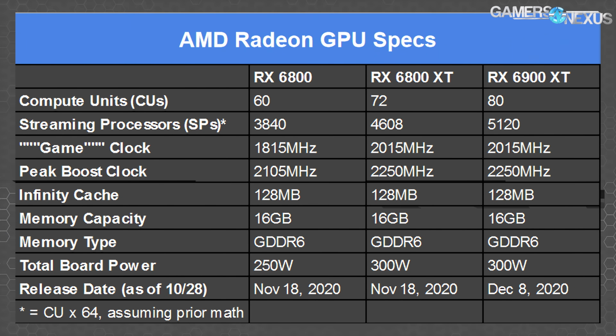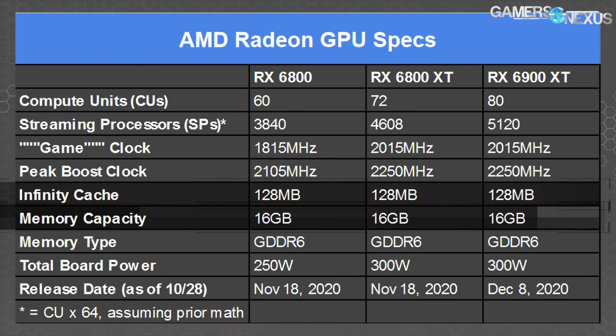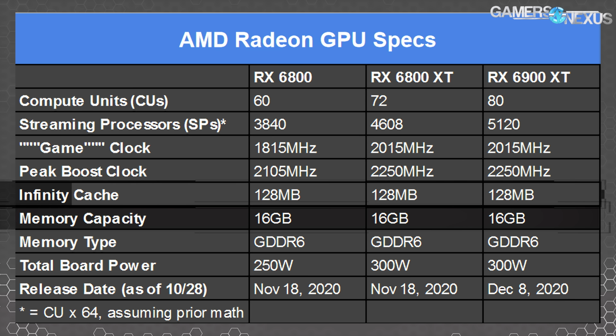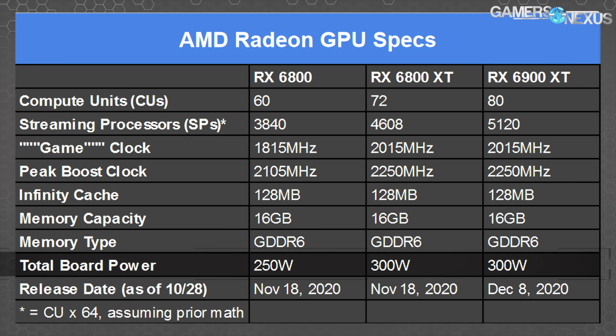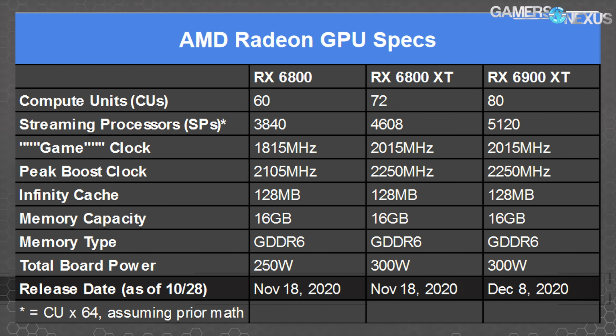As for the rest of the specs, each card runs 128 megabytes of cache and 16 gigabytes of GDDR6 frame buffer. We were told that the memory would be entirely on one side of the PCB, so we shouldn't be seeing two-sided memory placement on any of these. AMD claims a total board power of 250 watts for the 6800 and 300 watts for the two higher-end SKUs, with launch dates of November 18th for the 6800 and the 6800 XT, and December 8th for the 6900 XT.